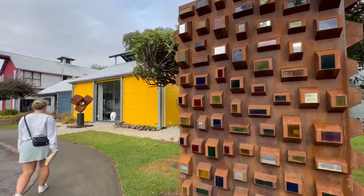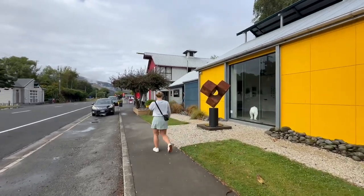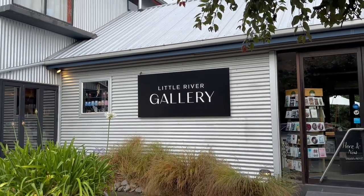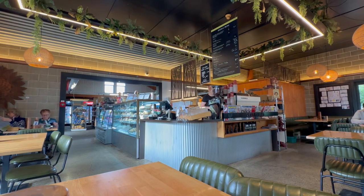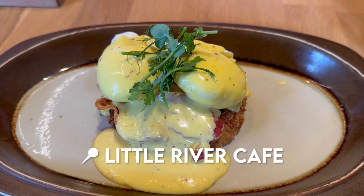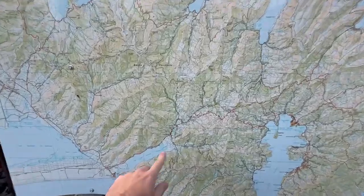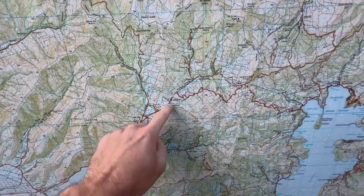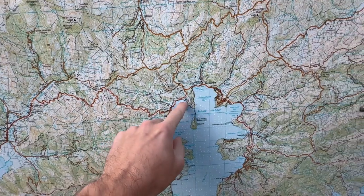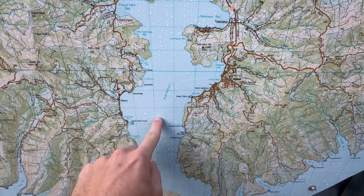This is what Little River looks like. It's small, it's near a river, and it's artistic. Melissa got porridge, and our other guest star is here, Holly. You ready for dolphins? So ready. Here's the peninsula. We are here in Little River, and we're gonna be driving this windy road with lots of hairpin turns all the way to Akaroa. And it's from here we will depart into the harbor and out to sea.